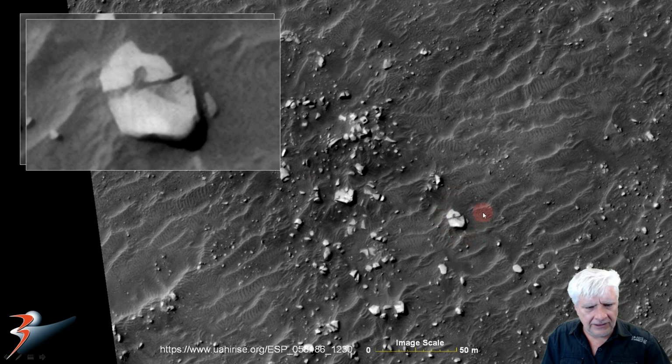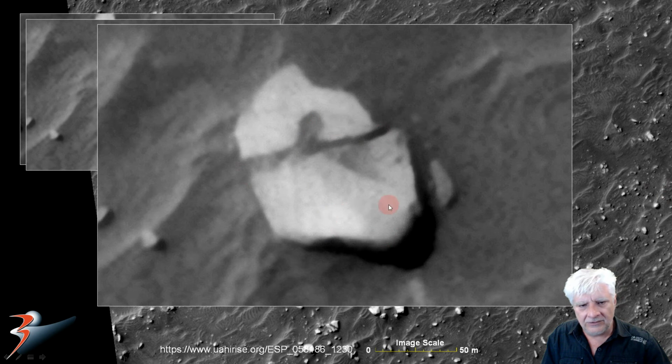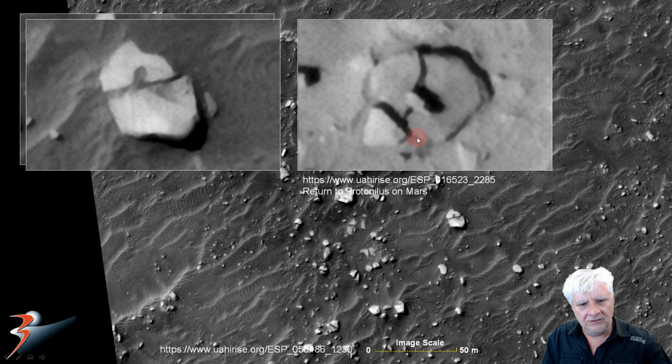Okay, then we're looking at that part over there, which is about 18 meters long, consisting of 2 parts. The top piece has this oval part carved into it, and it's got this line going through the top third. Very similar to some of those that are featured in the past, also from Return to Reconnaissance on Mars.